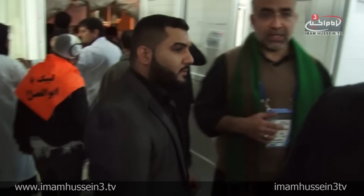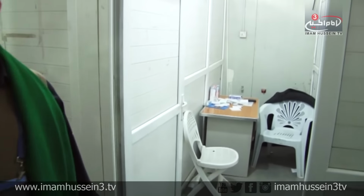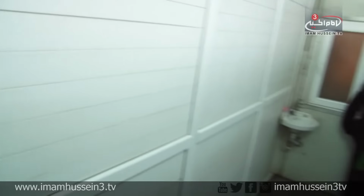Then there is this consultation room where the doctors are usually sitting down and seeing the patients. At the moment, the doctor has gone outside, but there is a doctor inside as well. Yes. Then we go to the dental area. Yes.